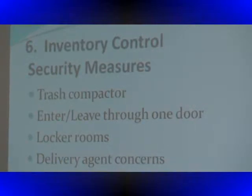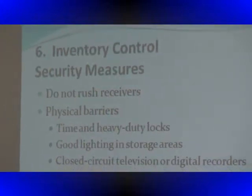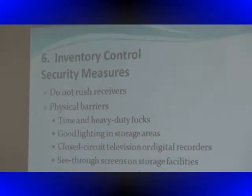If they have locker rooms, you should make sure that you check those every day or every night before you leave so that there's not product left in there. First of all, for pest control, and second of all, for theft. And then, again, watch your drivers. Don't rush receivers. Put physical barriers between people and the product.